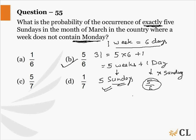Manish, what I'm saying is this country does not contain Monday. That means one week contains 6 days, right? There are 31 days in March.